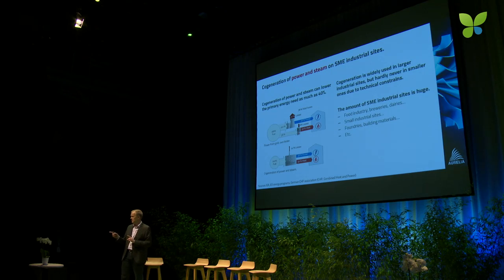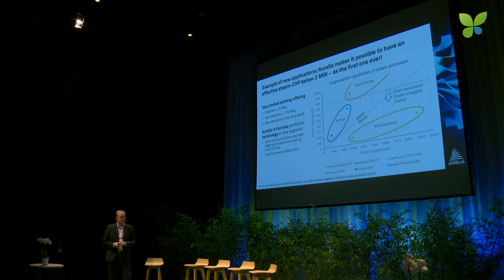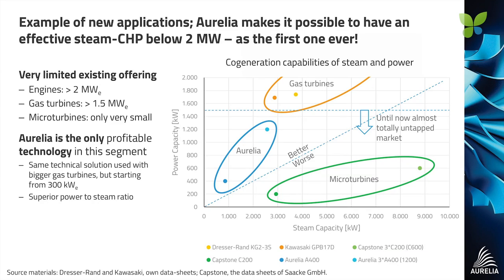The IEA, just recently in December last year, made an estimation that the potential of this saving worldwide in these small and medium-sized industrial sites is somewhere between 7 and 22 exajoules per year. Hands up. How many zeros are there in an exajoule? 18. A lot. So this explains it all.